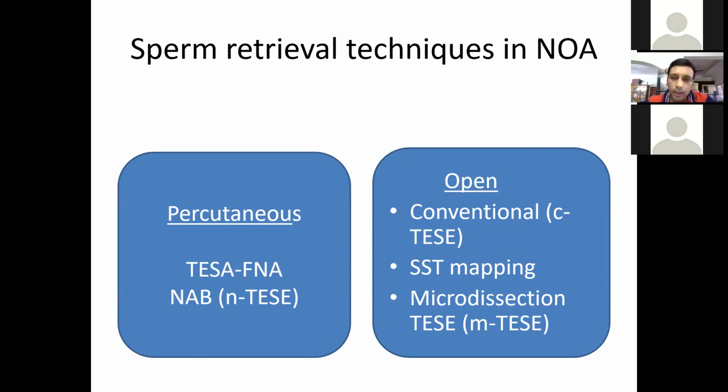Now, there are 2 more techniques for sperm retrieval, which are microscopic techniques. The first is the SST mapping, or the single seminiferous tubule technique. Now, this is a wonderful technique that has been invented actually by Dr. Rupin Shah sir. And the second is the Microdissection TESE, which is very commonly practiced and is advocated perhaps as the only technique of microscopic sperm extraction in the West, particularly in the United States.